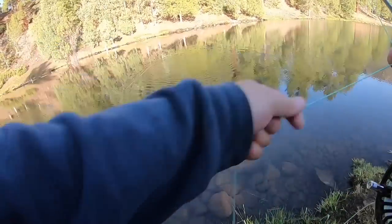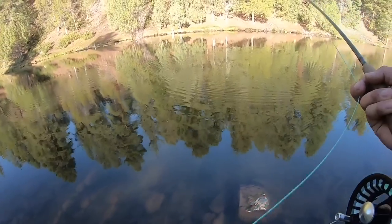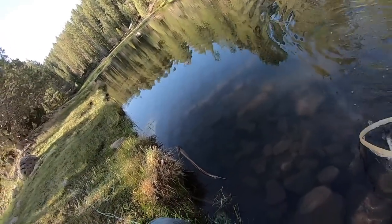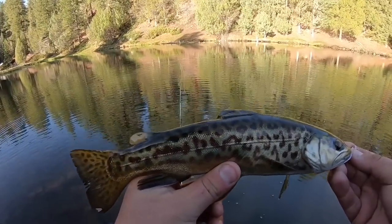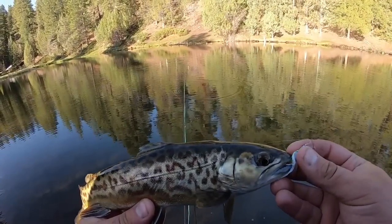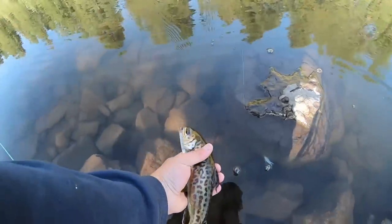Another little guy. Come on, I want a big brown. Where are those big old browns at? And in the net. Look at that. They're such cool looking fish. Cool patterns, they're aggressive. Awesome. Pinned him right there in the nose. There we go. Later.